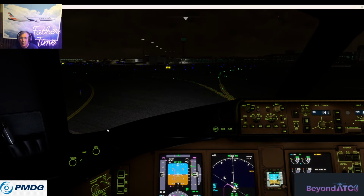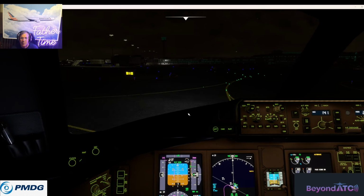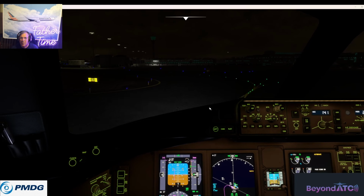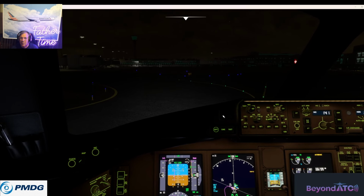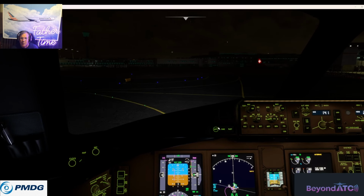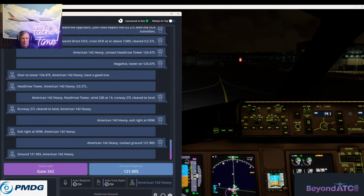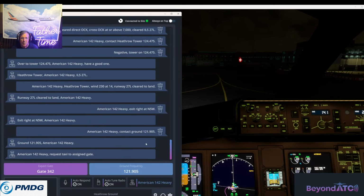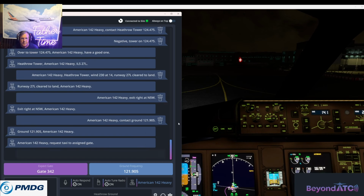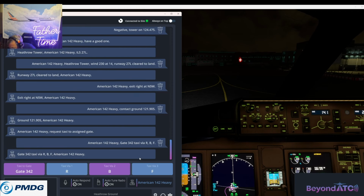American 142 Heavy, contact ground 121.905. Ground 121.905, American 142 Heavy. Let's go back here and see if we can contact them. American 142 Heavy, request taxi to assigned gate. American 142 Heavy, gate 342 taxi via Romeo Bravo Foxtrot. Gate 342 taxi via Romeo Bravo Foxtrot, American 142 Heavy.